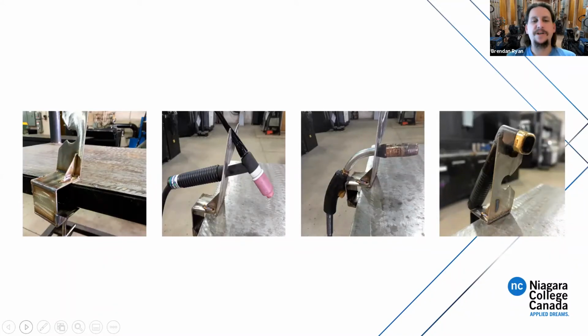So again, we use a variety of welding processes, from gas tungsten arc welding to gas metal arc welding, flux core, and shielded metal arc welding. So this little project here goes with you when you graduate. Put it in your toolbox, and it can hold a variety of the torches that we will use in industry.